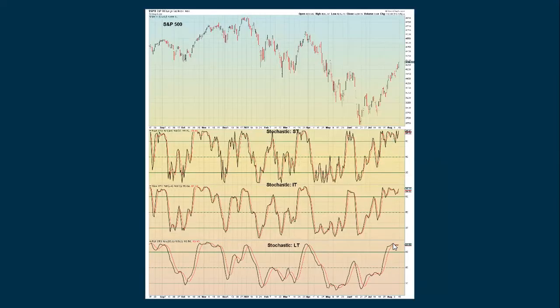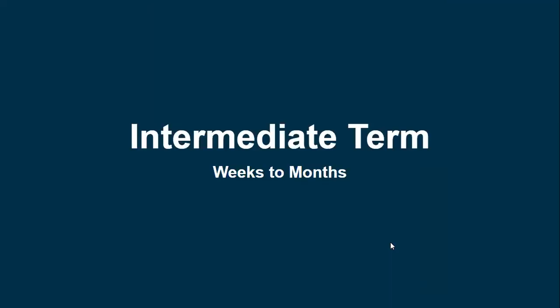Stochastics, these are pretty much extreme across the board right now. So that's another kind of warning sign, but it doesn't mean that we're just going to turn around and go down. We could stay up in this area for quite a while with any one of these charts.